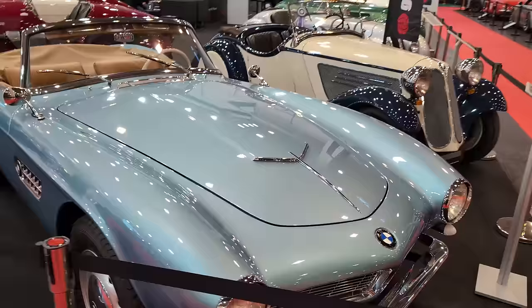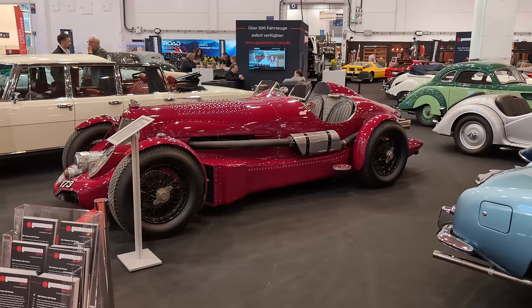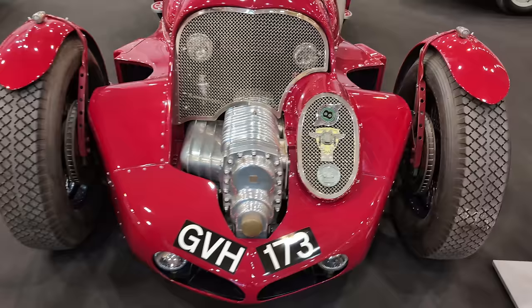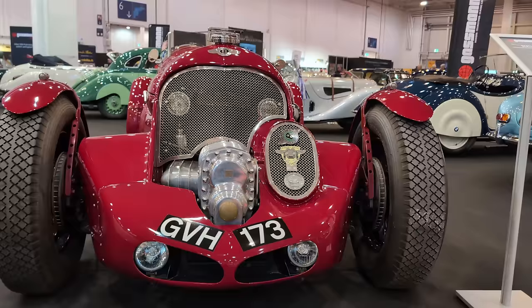Okay, what else we got here? What is this? I think it's somebody's special build. Oh, it's a Bentley. They call it the Peterson Racer 6.5 liter from 53. Look at the bodywork on the front here. Wow. It's road legal. Could you imagine seeing this pulling up behind you?